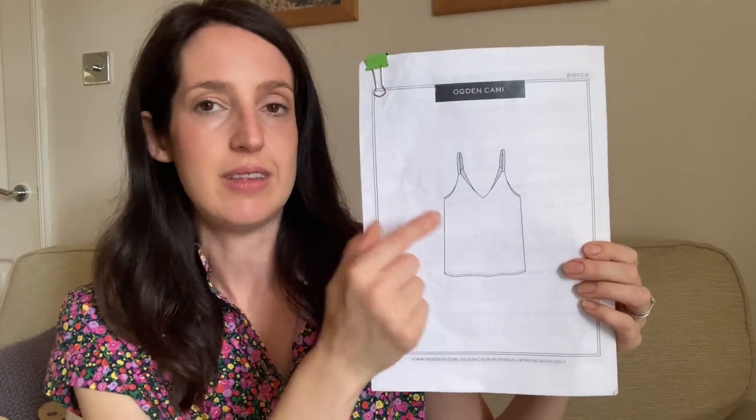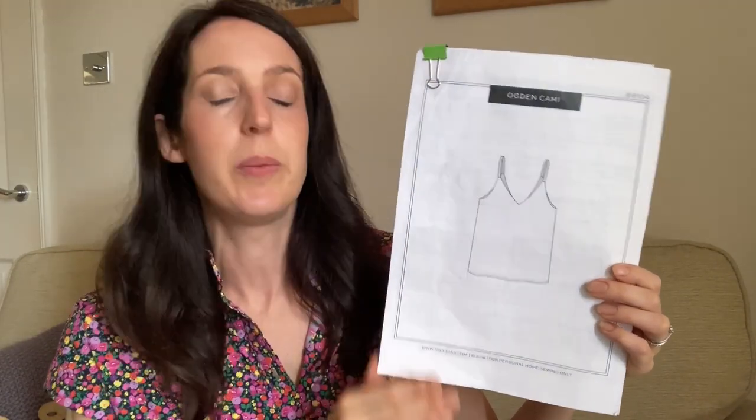And that 14 to 30 size range has a couple of differences. The straps are slightly wider and there's also bust darts added. This version doesn't have any bust darts. It's just really, really simple. Yeah, I really enjoy hacking this pattern.